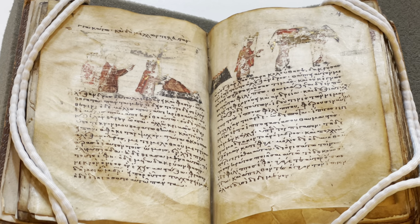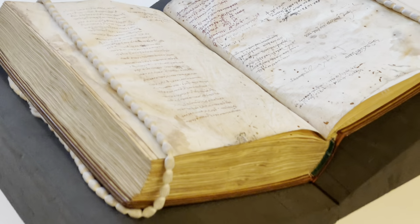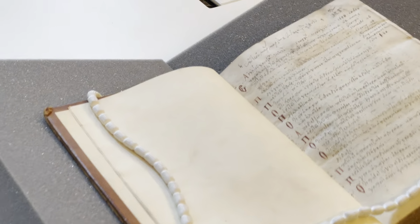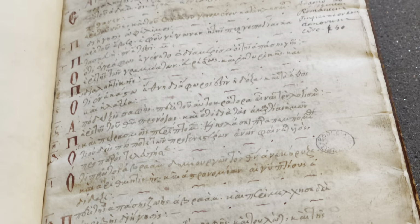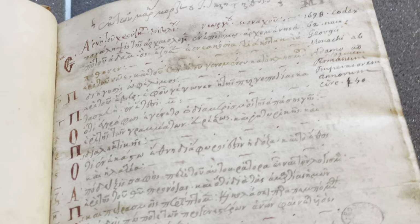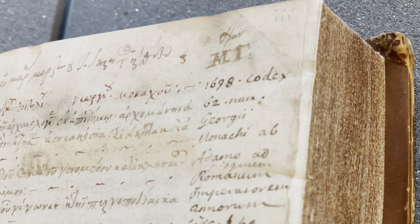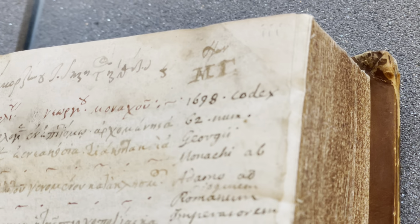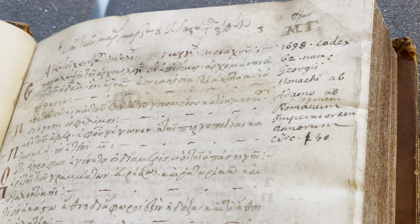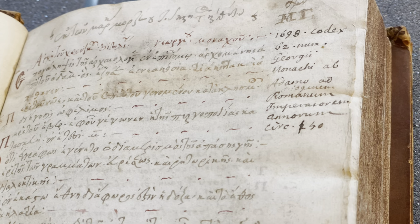Early paper, Byzantine, Eastern produced paper, is often without a clear structure, and this changes over time and in the West. And from the late 13th century there are watermarks in paper, from Italy especially, and these watermarks are very good indicators of the rather precise age of a manuscript.